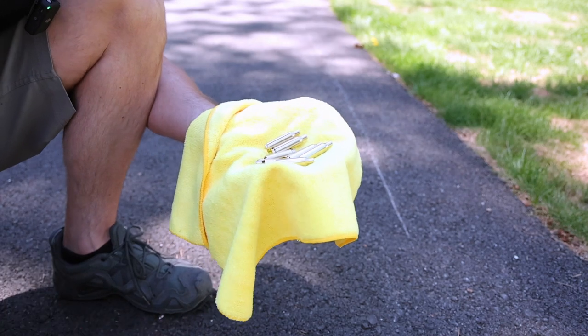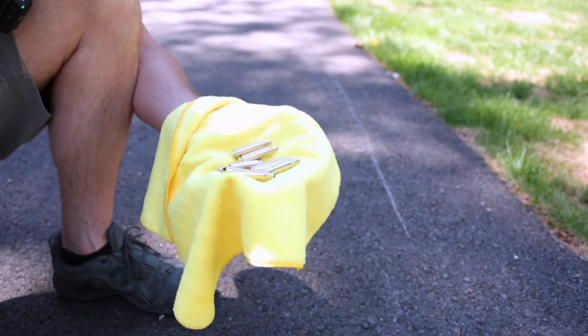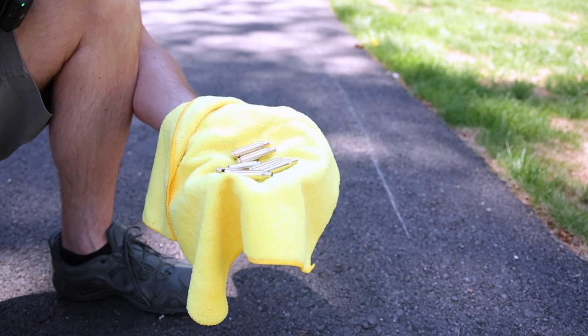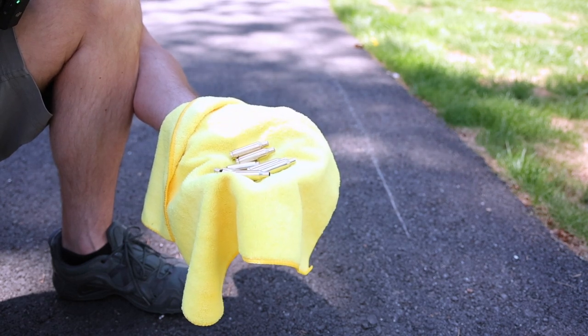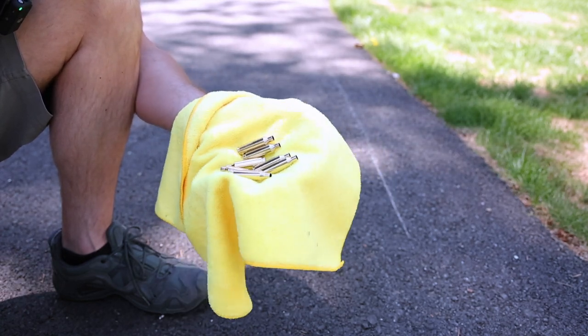So after we get it out of the tumbler and we separate all the stainless steel pins, then you end up with wet brass. It's a pretty simple thing. It stresses some people out dealing with wet brass, but it's really not a big deal. If you have a nice warm day like it is today, this stuff will dry out in a couple hours.